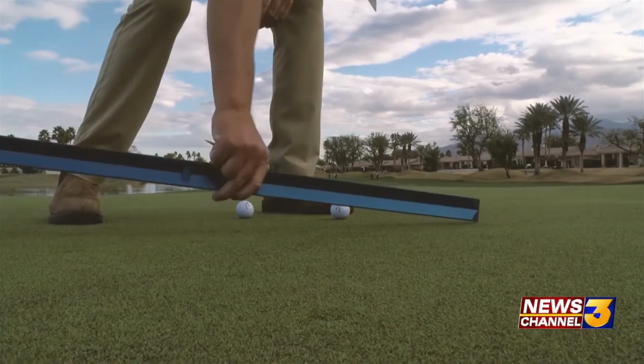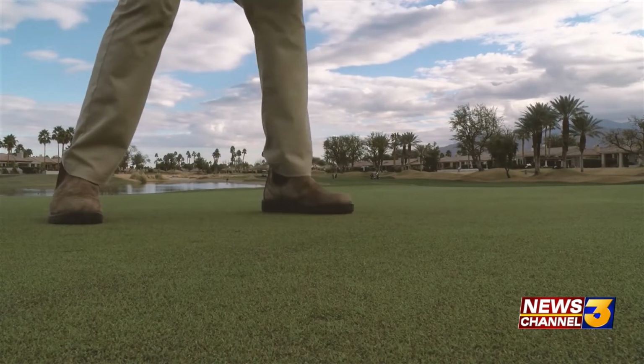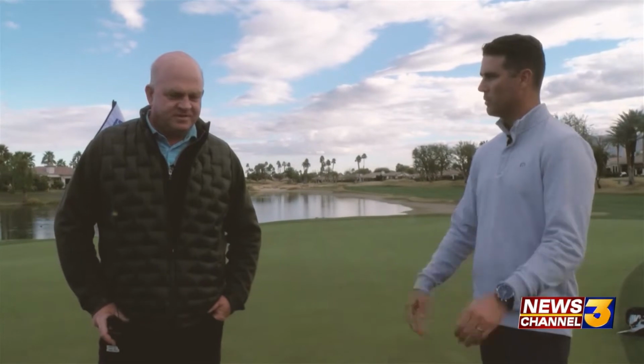It's going to be a really firm and fast setup this year. It's been nothing like this in the past. We get firmer every year, and this year will be no different. Usually in a Pro-Am, pins are right there in the middle. This year we can expect maybe some tucked behind some bunkers and some tougher pin locations.